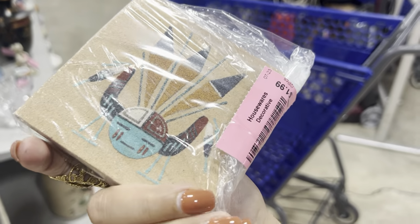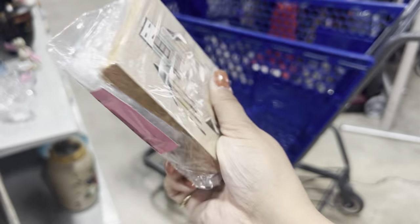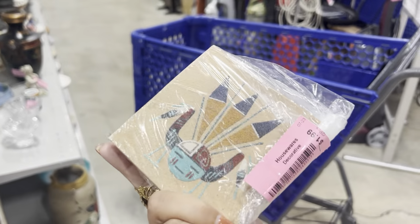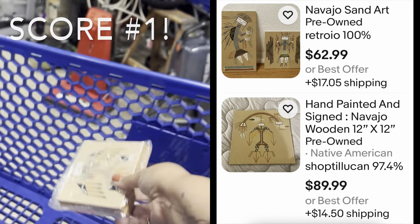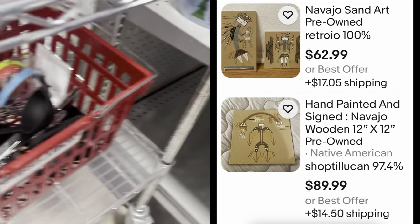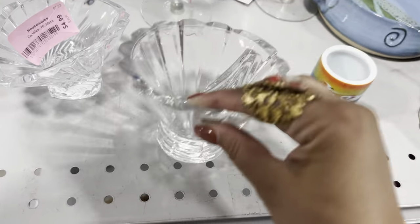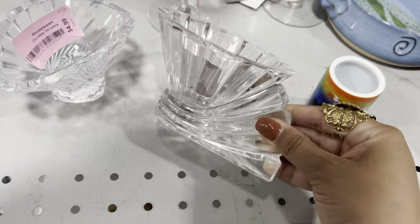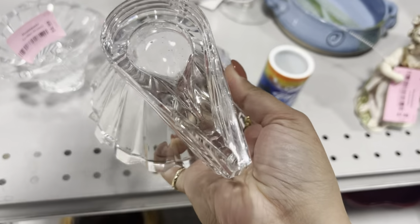Oh, these are cool. Like sand coasters. $1.99. I like those. They're like Navajo. Cool. Look at that. We already found something right when we walked in. Oh, that is very 80s.